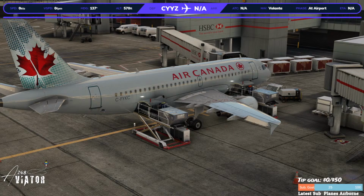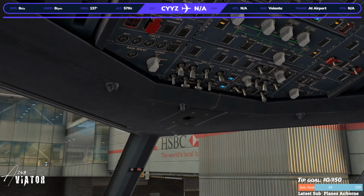So these trolleys or these loaders are a new thing from GSX. So it comes to the Airbuses only, and it essentially would load our flight much faster than it would if you were using the other types, which is the belt loader. So that's also a positive there.